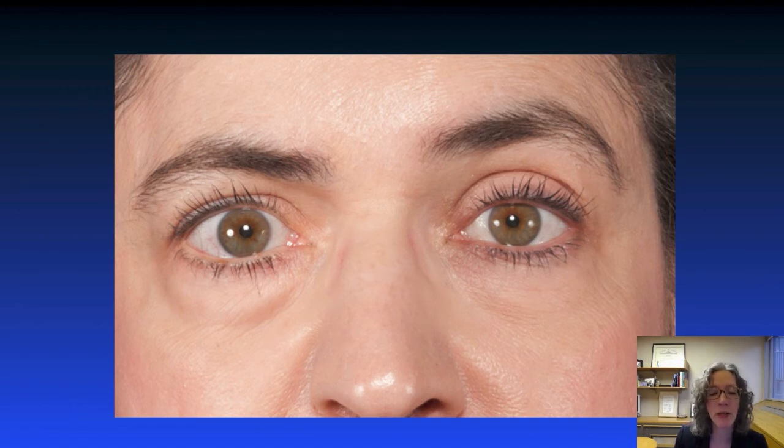So this patient came in and she was quite bothered. She'd had overall good recovery, but with some synkinesis, but she was really bothered by the steatoblepharon of her right lower lid, whereas her left lower lid had less severe aging changes.